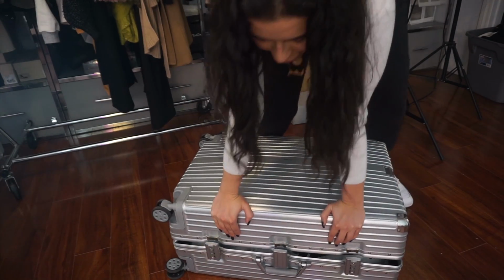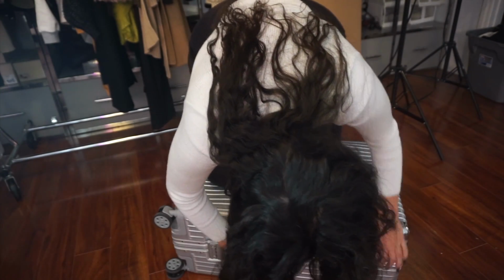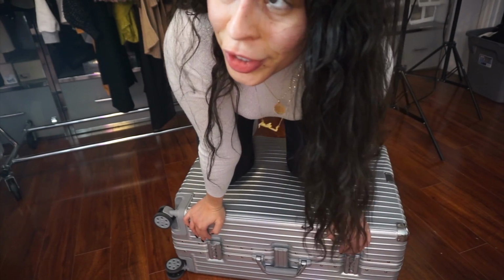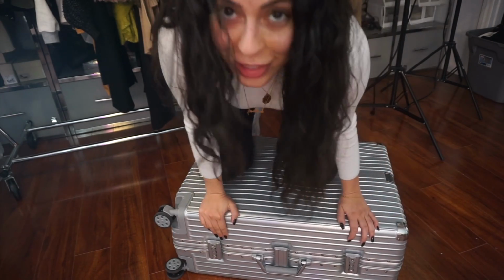Who else, you guys, does this? I literally do this every single time. No matter if it's a short trip or a long trip, this is always happening.